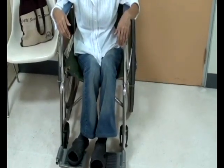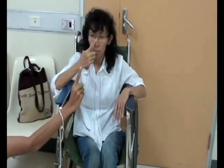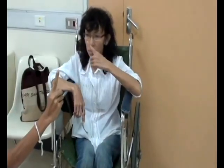She's got some resting tremor in her left leg. No resting tremor in the hands, and no significant postural tremor of her hands. Her finger testing is relatively brisk on both sides. And rapid finger tapping movements and other rapid alternating movements of her hands are also brisk.